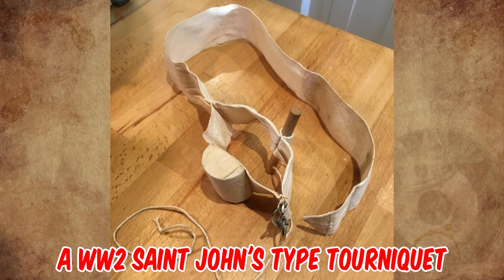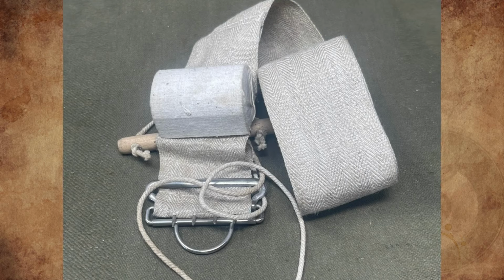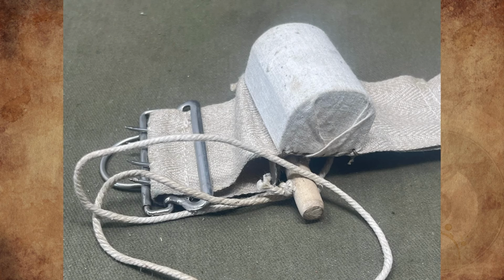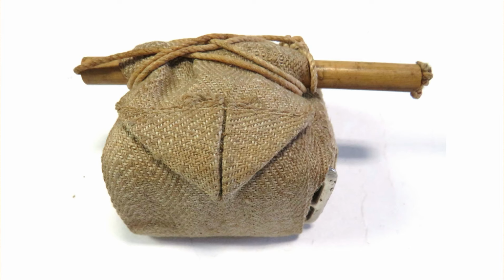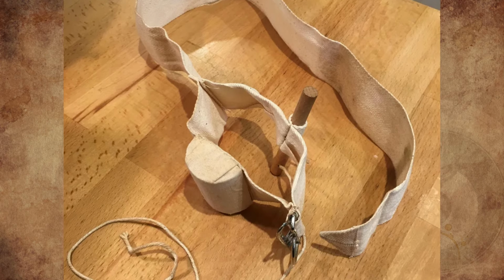It's a World War II St. John's type tourniquet, designed for civilian air raid precautions. This tourniquet provided essential medical support during bombings. Its durable construction ensured effective use in emergencies. Today, it serves as a tangible reminder of civilian efforts and wartime challenges.